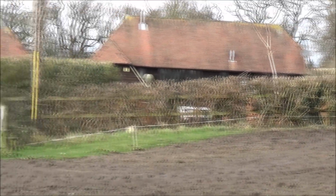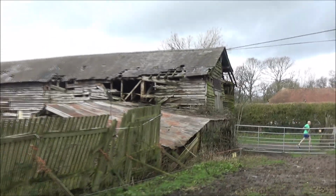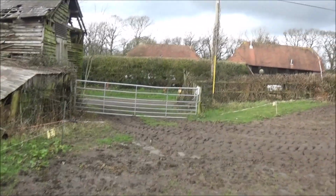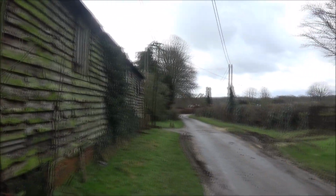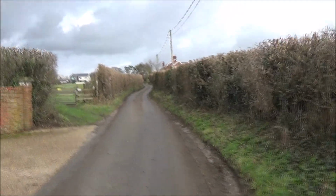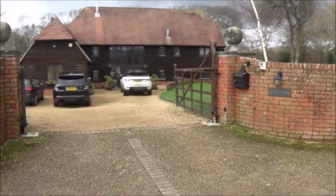So pretty soon, by this barn that needs a bit of TLC, we come out onto the road. And we're going to do a bit of a dog leg, turning right and then left. So onto the lane, we take a right, and pretty much immediately over that stile we do a left. Kite's barn, a lovely barn conversion.